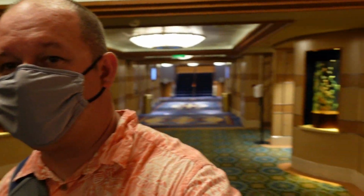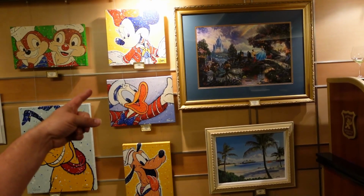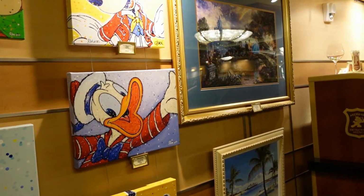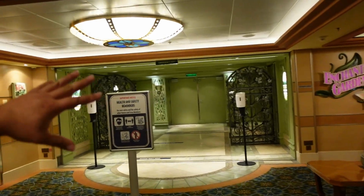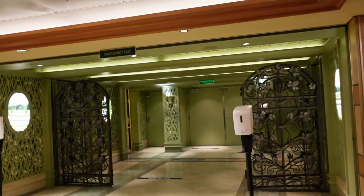Walt Disney Theater, forgot to go to second deck. Let's head there now. There isn't a whole lot to second deck. What you can see though is some art, which you are allowed to purchase. But you see that? You guys see that moving? That's the ship swaying right now. And then of course our final restaurant, Enchanted Garden, which we can't see inside. Doors are closed and everything.